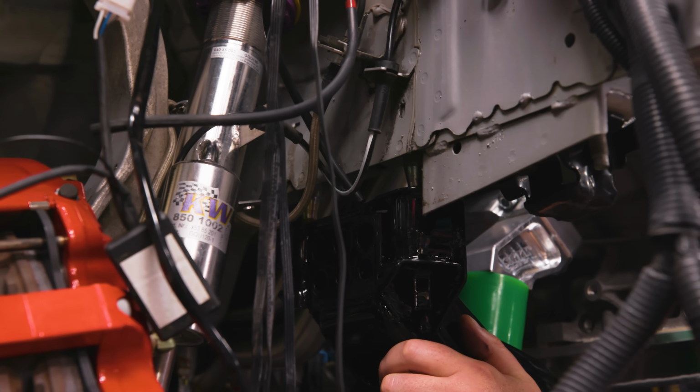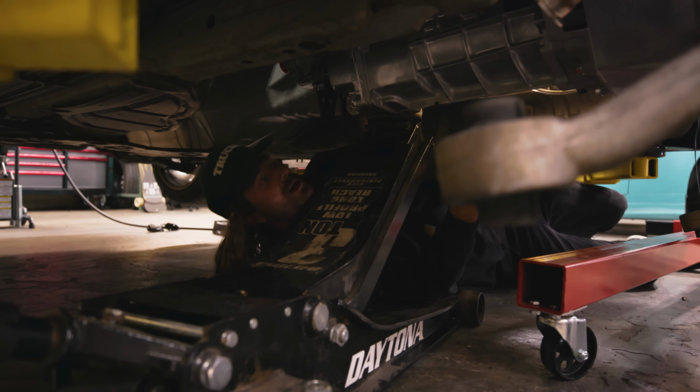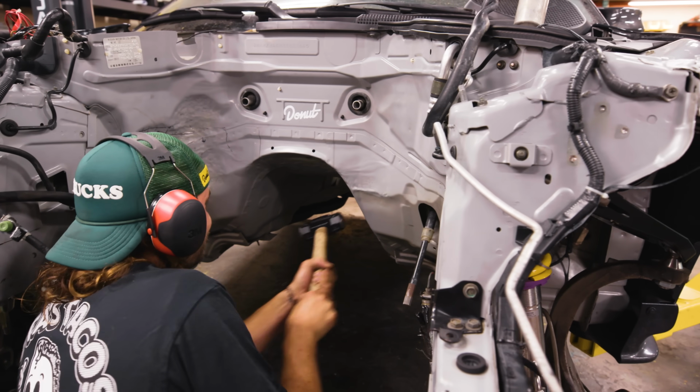Yeah, I'm gonna bump it down, try to line them up. Down here, everything's looking pretty good. We've got clearance at the top of the tunnel. There's just one spot here on the left side where we're making contact.